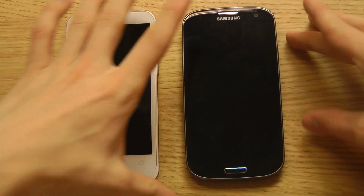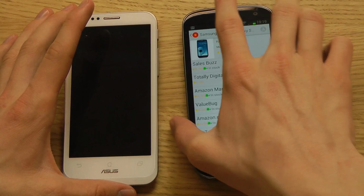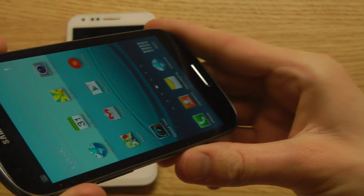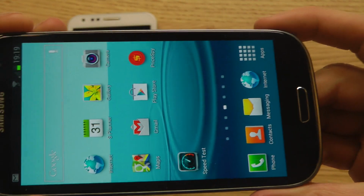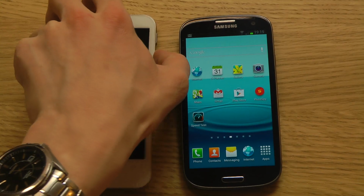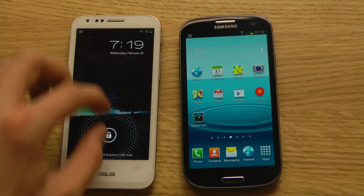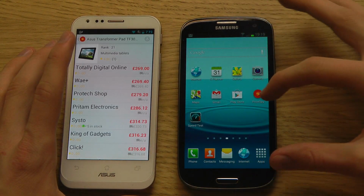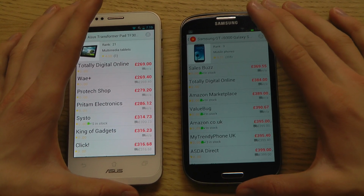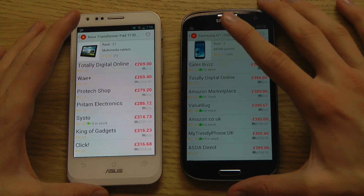And also the Galaxy S3 is using the Super AMOLED technology for displaying colors, and the colors are extremely vibrant. It's an extremely awesome and good display. While the Asus PadFone is also using a good display. It's a Super IPS Plus LCD display. And the cool thing about this display, as you probably did see when we were in the Price Spy app here, is that white looks definitely more white on the Super IPS Plus display than on the Super AMOLED display from Samsung.